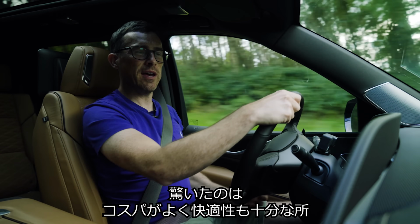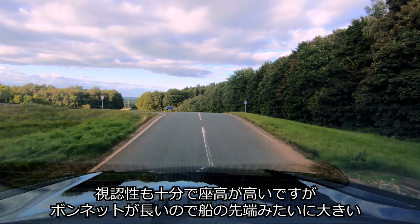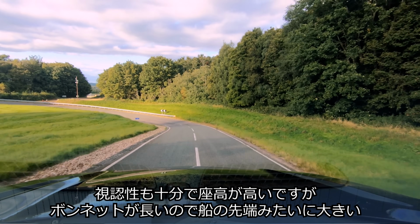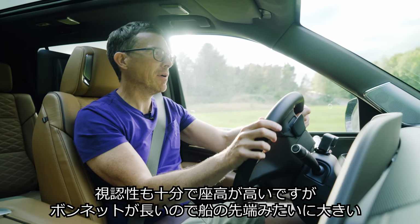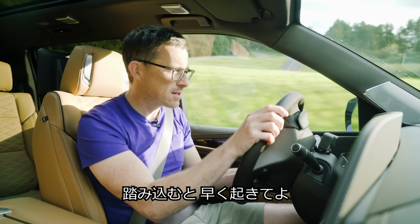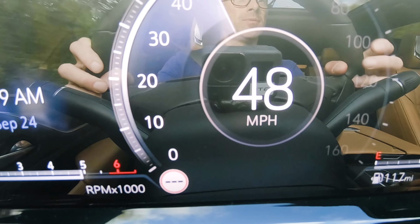But yeah, I am slightly surprised. It's reasonably quiet in here, it's comfy enough. I've got a decent view out because I'm sitting up high, although that bonnet is rather long. It's more like the bow of a ship. It's huge, this thing, but it certainly has some presence. Come on, that's it again. Come on, gearbox, wake up! What's the matter with you? Blimey heck.